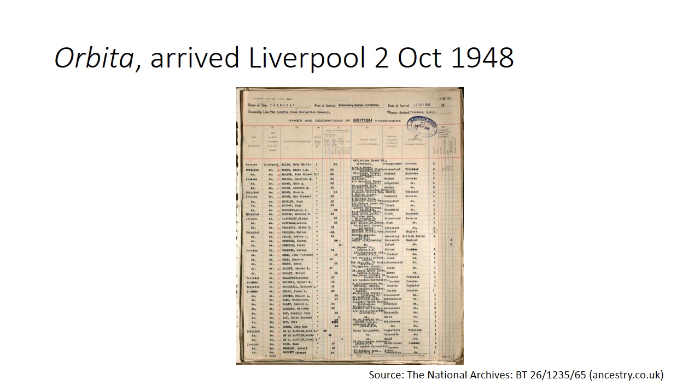This is an example of a more recent passenger list. It gives a lot more information. This is a passenger list for the Orbiter, which travelled from Trinidad to Liverpool in October 1948. These later passenger lists list British subjects first, then non-British subjects, and finally stowaways. They're usually arranged by class, first class, second class, third class, and then port of embarkation and ticket number.